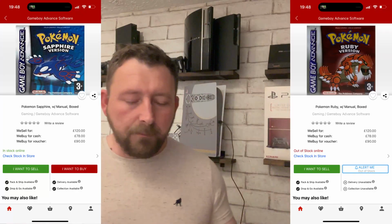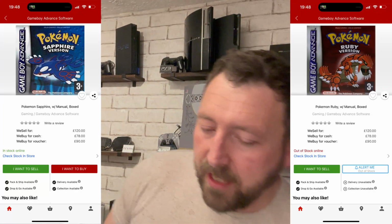But anyway, coming in at number 9 for £120, we have Pokemon Sapphire and Pokemon Ruby. These are box prices with manuals again. Joint effort again. Joint 9th place at £120.